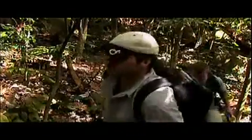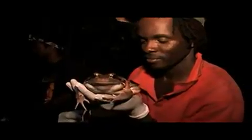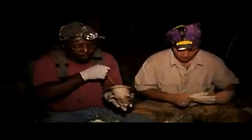Together with biologist Don Church of Conservation International and a team of researchers working for the government of Montserrat, he's taking a closer look at the island's mountain chicken population. So what I'm going to do is to shine the lights in the eye and stun it. Very nice. Pass it over to you.